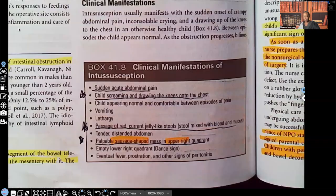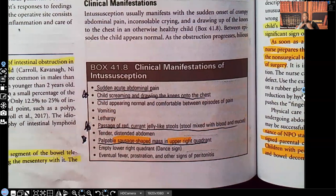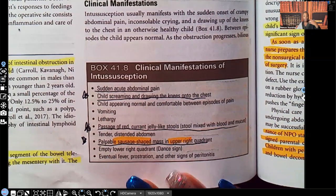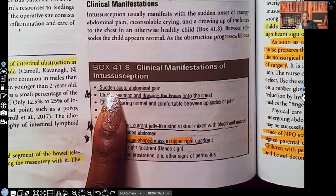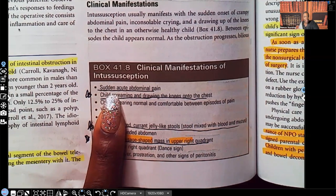Signs and symptoms. Sudden acute abdominal pain. Well, this is different because when we were talking about pyloric stenosis, this was not painful for the patient. In pyloric stenosis, the patient didn't even feel pain until they had surgery, and the pain they felt was from the surgical site, right? But now that we're talking about intussusception, yes, they feel pain. And think about why they're feeling pain. Again, their bowel is telescoping within itself and pulling the mesentery with it.